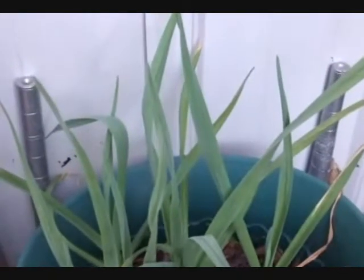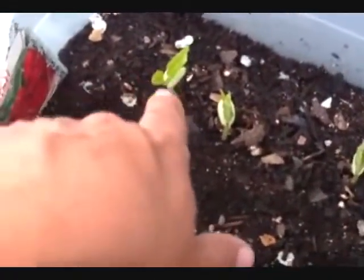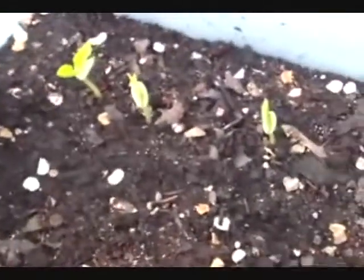My Asian beans, I actually had 2 types of, but I ended up with 1 type because I guess I gave most of the other ones away. But I still got some, and they're popping up. My Asian beans, these are the biggest. These beans are supposed to be about 3 foot long apiece, so that'd be kind of exciting.